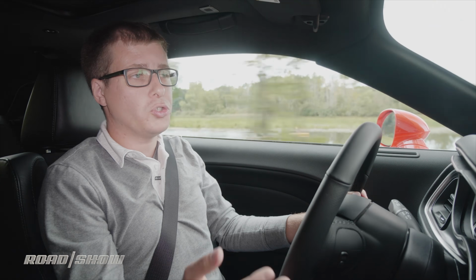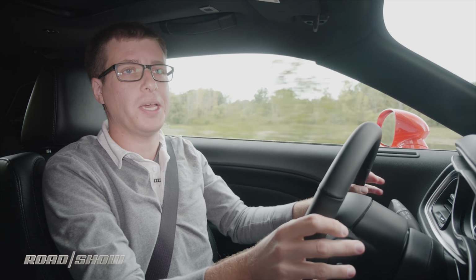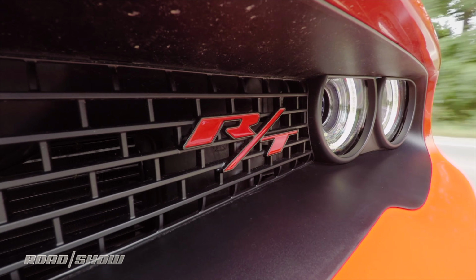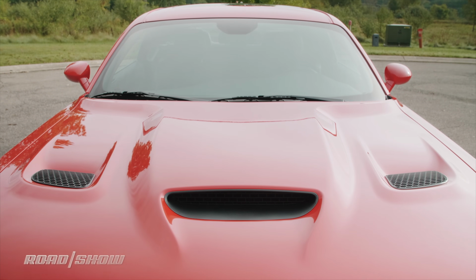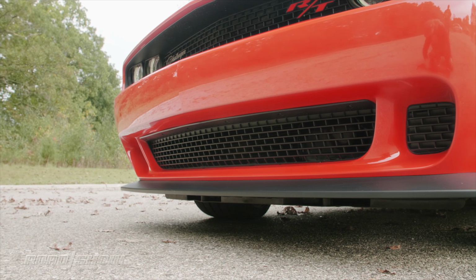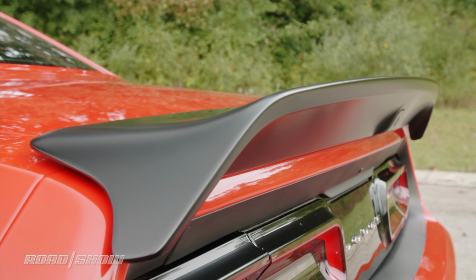The Widebody package also gets handling upgrades in the form of performance-tuned springs, adaptive dampers, and larger anti-roll bars. Up front, we've got the air catcher headlights that originally debuted on the Hellcat. They get more cooling air into the engine bay, and there's also vents on the hood to get more heat out of the engine bay. Up front, there's that massive new splitter, and it works alongside the rear trunk lid spoiler to give me more downforce at speed.